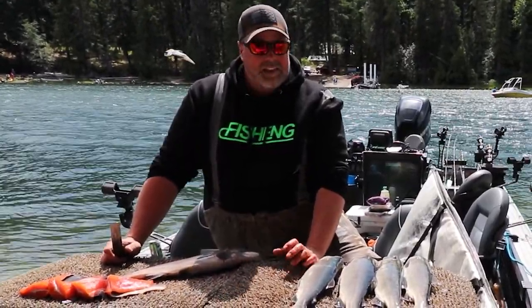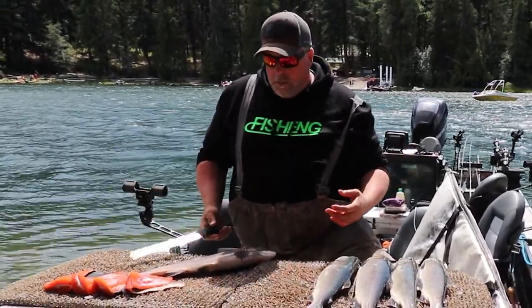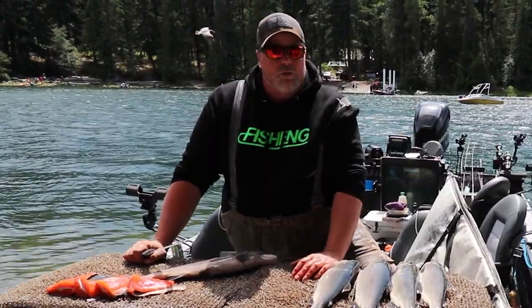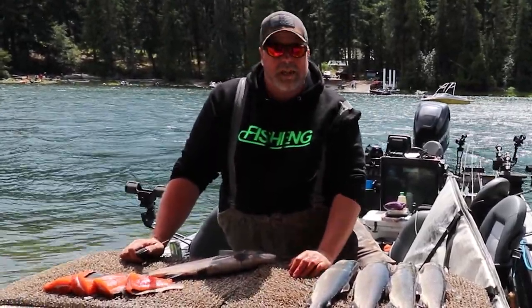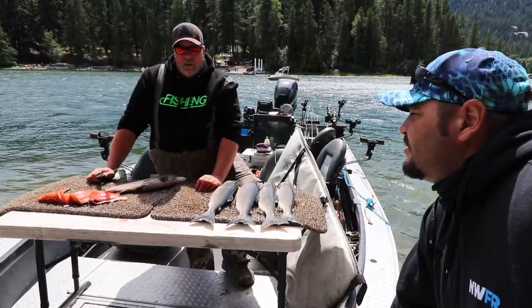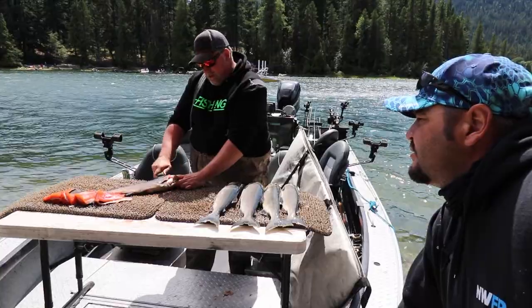So kind of the same concept as with an Ott Dodger, a pretty short leader. But we will run some coon shrimp on there, cured and scented, dyed anywhere from orange, red, pink, something like that. So, sure. Definitely, doesn't hurt when you can put something that smells good on there.